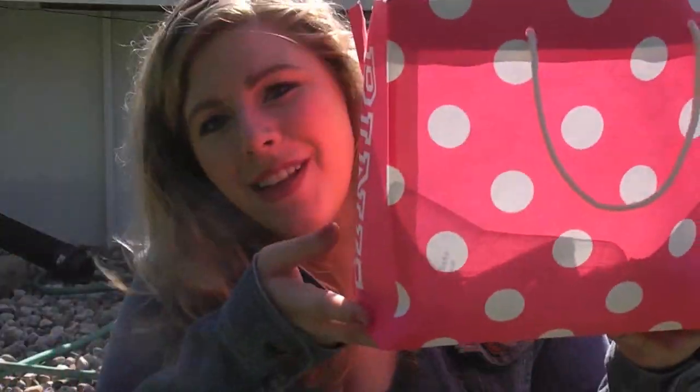Hey guys, so probably the worst background ever, but I am outside today and I wanted to do my newest Empties video. I don't know if it's technically monthly anymore, but my same old pink bag is now ripping, so I'm going to have to get a new bag full of stuff. And yeah, let's just get right into it.